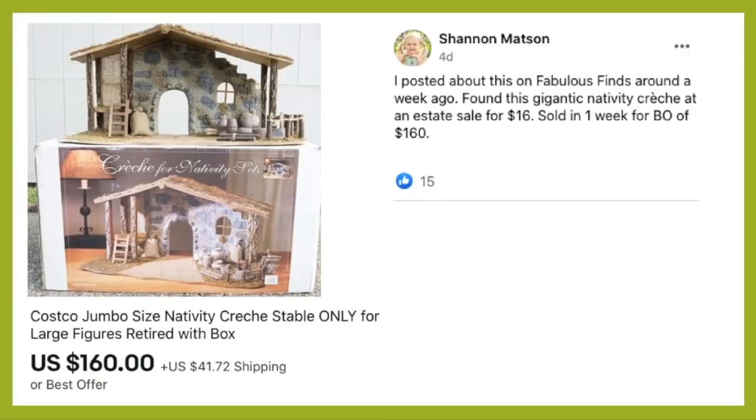Next up is Shannon. I posted about this on Fabulous Finds around a week ago. Found this gigantic nativity creche at an estate sale for $16. Sold in 1 week for best offer of $160. And what's interesting here is this is a Costco item. Costco jumbo size nativity creche stable only for large figures, retired with box. So it's not Hallmark, it's not Fitz and Floyd, it's not Lennox, it is a Costco item.